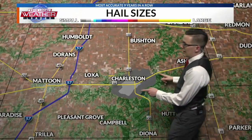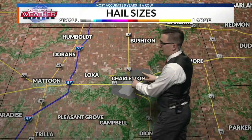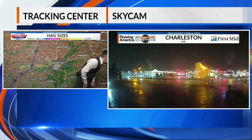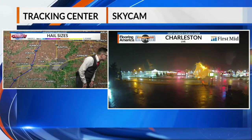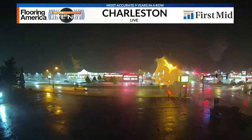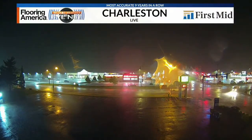But we're getting close to the end, Jack. I think that's safe to say here. Yeah. Again, that hail right there. And maybe we can get another check on the Skycam before we send it back to you, Jack, just to see if any of that hail is coming down. Just heavy rain. Still rolling. Yep. It looks like there's some rain there. I don't see anything on the ground. You'd usually be able to tell if it's hail. And if there is hail, it may be small hail. So there we go. I'm not seeing much.